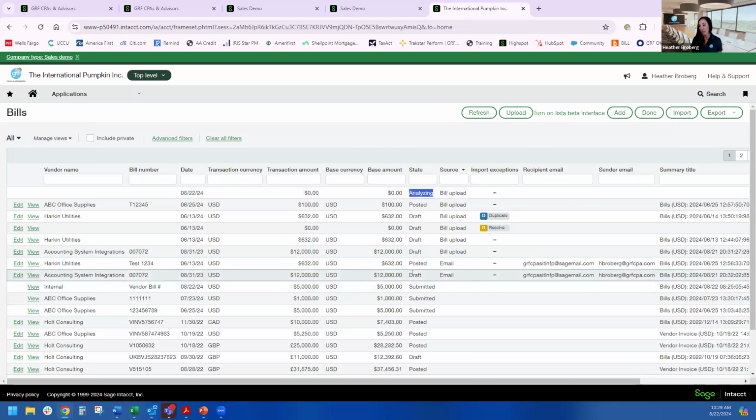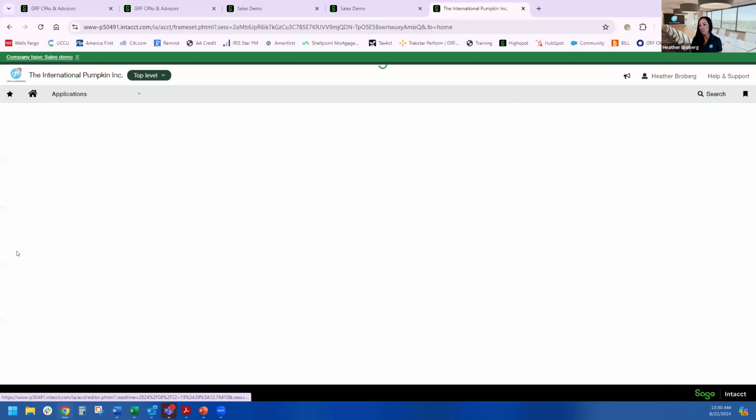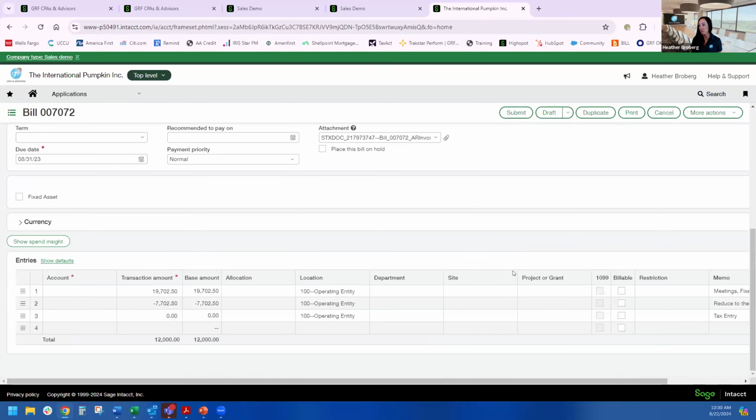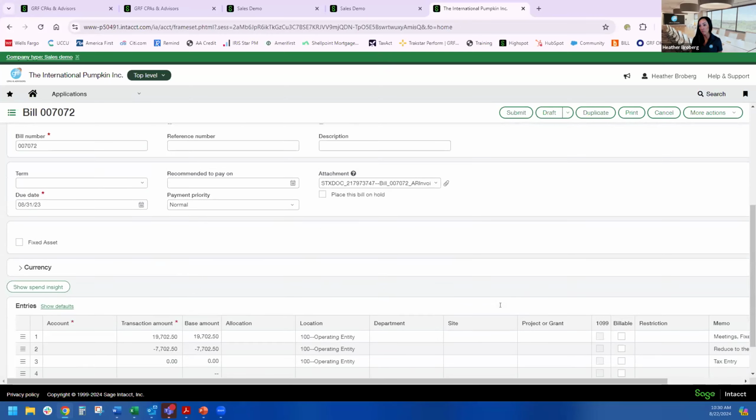I had actually already posted this bill. So you can see this exact same bill I had brought in. So in the essence of time, I'm going to go ahead and view the one that was already completed. You can see here it was done through a bill upload. It is in draft state. I'm going to go ahead and click edit so we can see what Sage Intacct has done. Now, mind you, I uploaded the bill directly. I didn't code any information in here. Sage did everything that you see here on my screen for me.